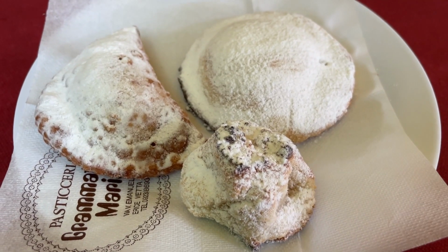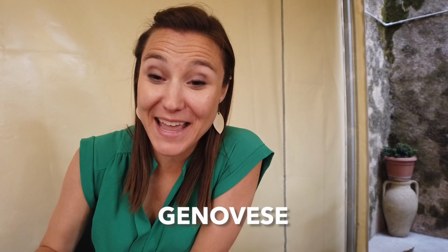There are lots of incredible and typical Sicilian treats. We've tried a few of them, like cannoli, of course. We've got a few more to try right here. And this Genovese, I've seen it everywhere, and this is the first time we're trying it, which is super exciting to me.